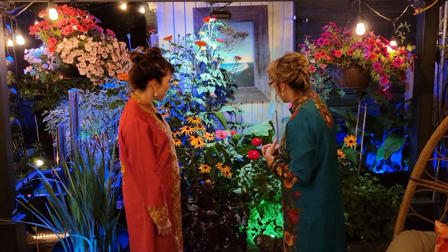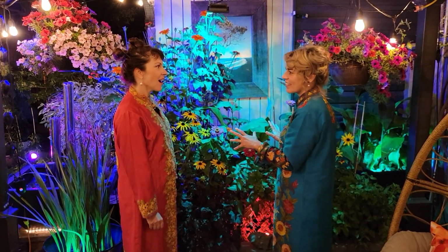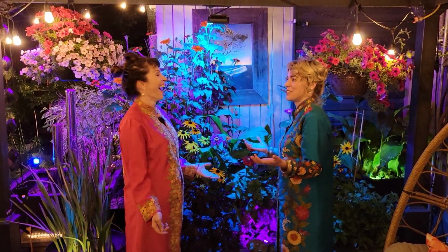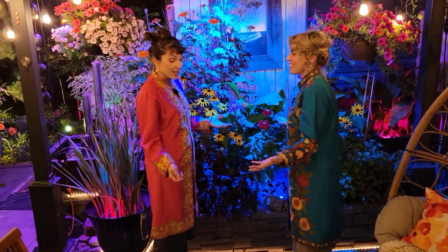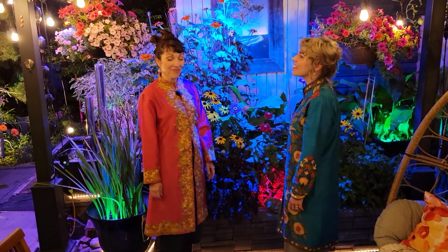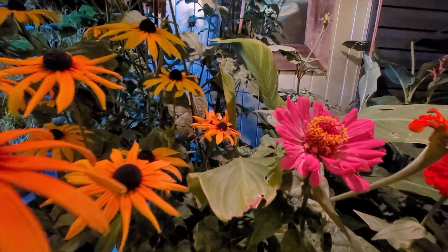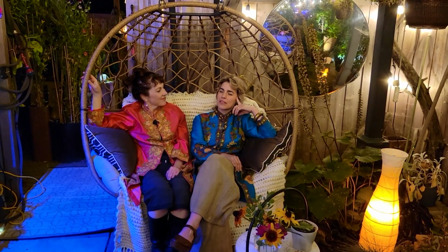Wow. I love this combination. I don't even feel like I'm in Alberta right now. I feel like I'm somewhere exotic. I do too. And it's my house, so that's really great. You can just step out your back door and into this space. That's right. Pretty cool. It's very cool. This is an experience. It's such an entirely different thing than the daytime.